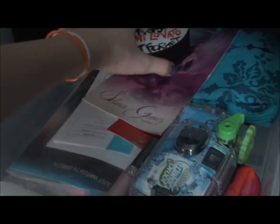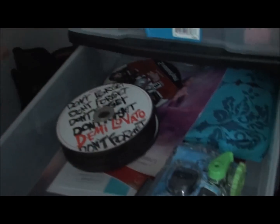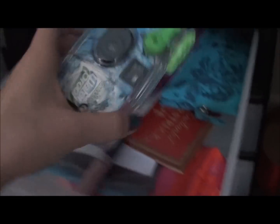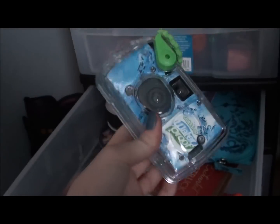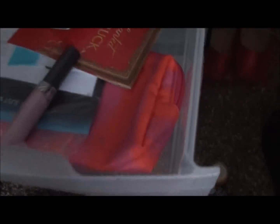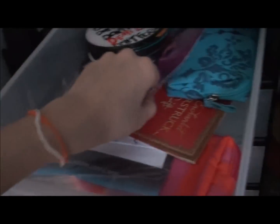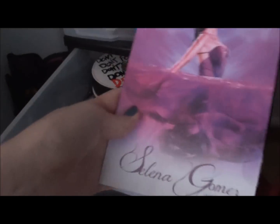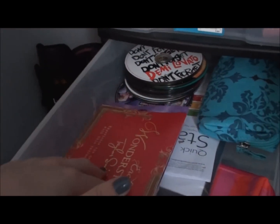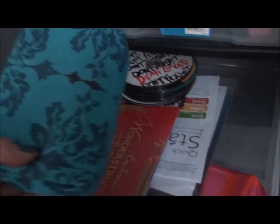Then I have a bunch of these CDs, which are mostly PlayStation games because me and Katie like to play PlayStation games. I have this waterproof camera from last summer that I need to get developed, but it costs like $5, and you have to send it away, and then you have to come back and get it, so it's really annoying. This random lip gloss, which I'm pretty sure is from the girl I babysit. Selena Gomez perfume sample. I was in the first 10,000 to get this, so that was really cool. Taylor Swift sample. Some makeup bags.